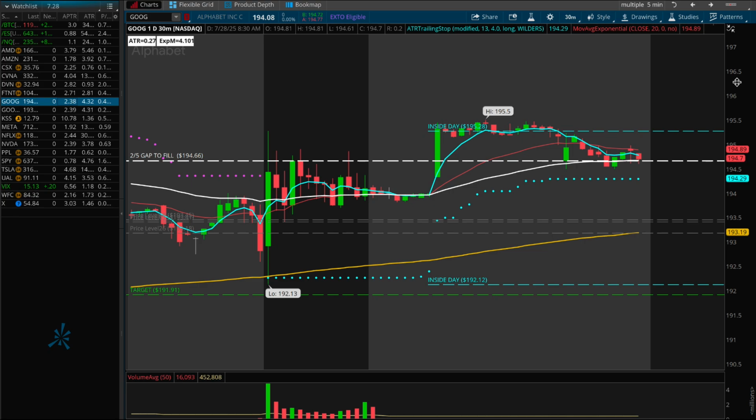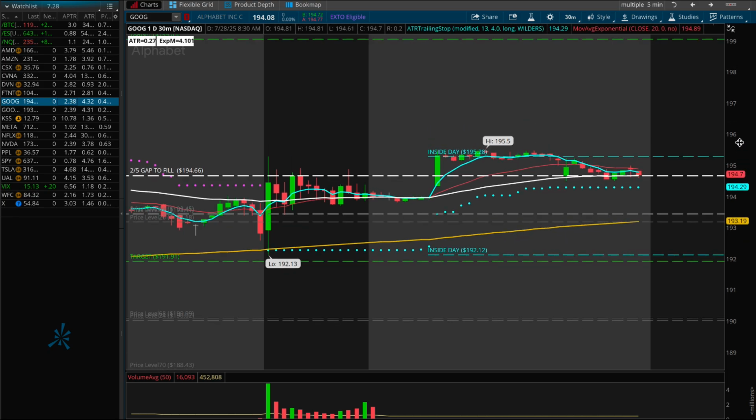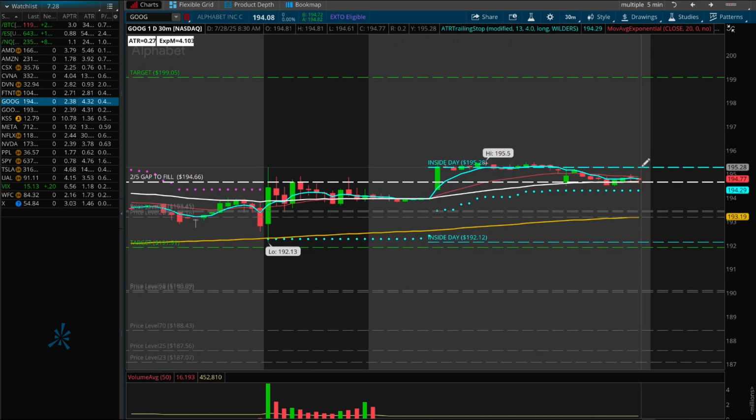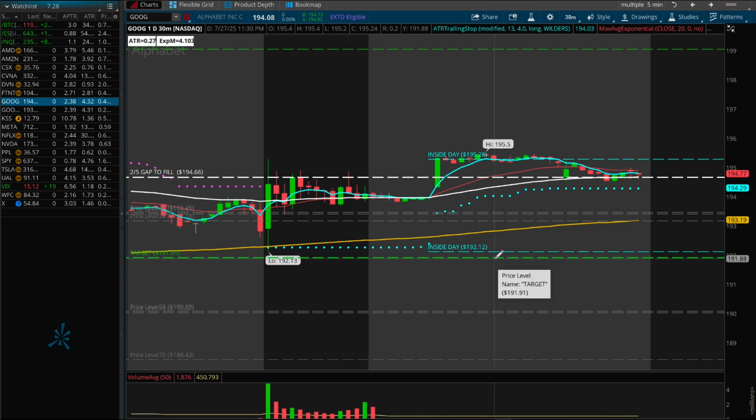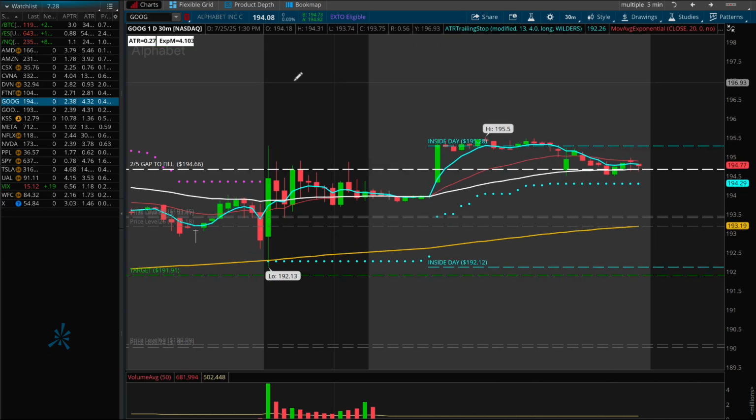Google or Alphabet Inc. C is also an inside day candle today. Let's say we break above this level of 195.28. Upside target today is 199.05, and it looks as if it is trading in a gathering spot or support, which is around this level 194.66, not far from the ATR trailing stop at 194.29. However, if we should break under the 192.12, downside target for Google or Alphabet Inc. C today is 190.19. So if that is something that you trade, I say trade carefully.